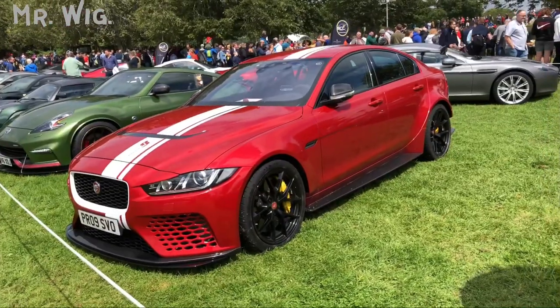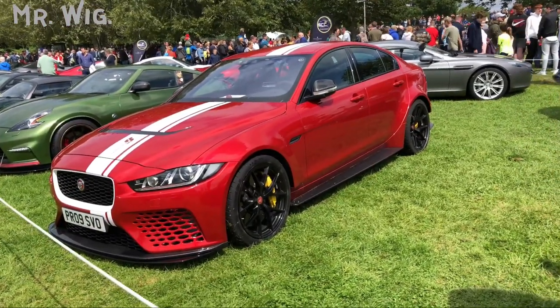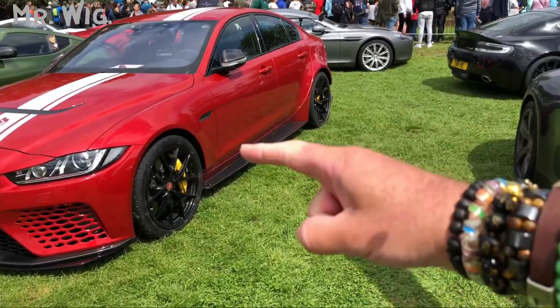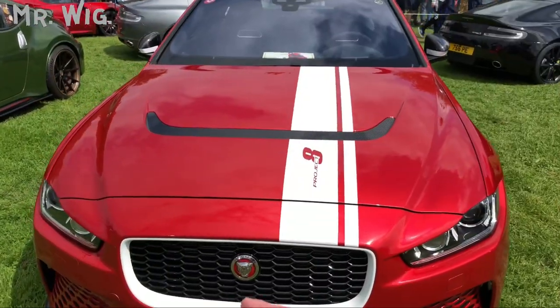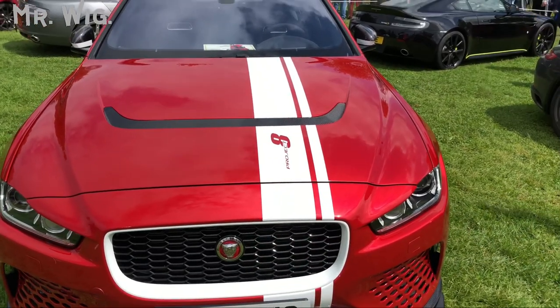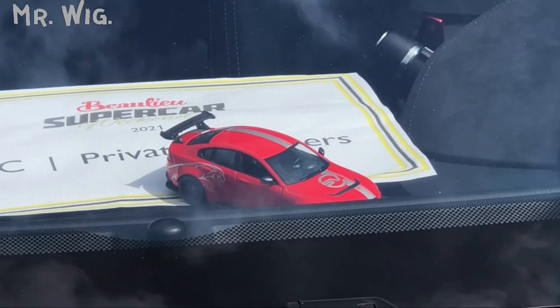There's the Jaguar, the Project 8. This is the first time actually I came across one. Beautiful, look how big those side skirts are. This car actually is very fast. That is missing a stripe there on the left hand side. It just came off. There's the little Jaguar inside the car.